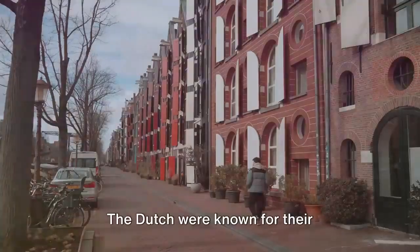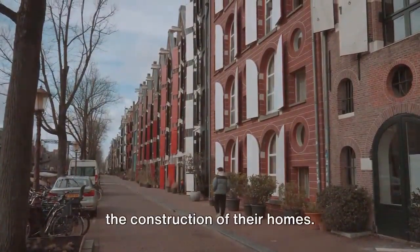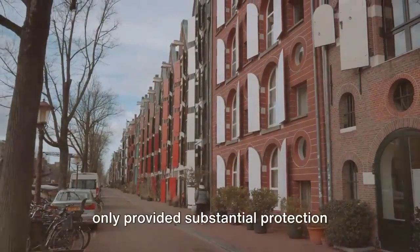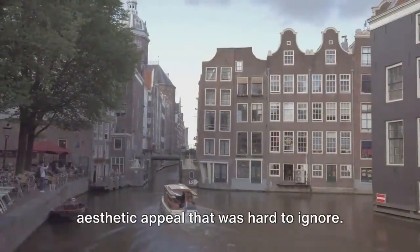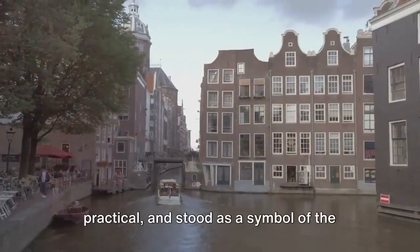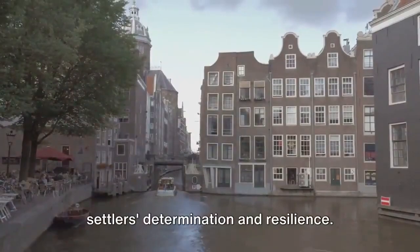their own. The Dutch were known for their craftsmanship, and this was reflected in the construction of their homes. Brick or stone was often used, which not only provided substantial protection against the elements, but also added an aesthetic appeal that was hard to ignore. The Dutch colonial houses were sturdy, practical, and stood as a symbol of the settlers' determination and resilience.